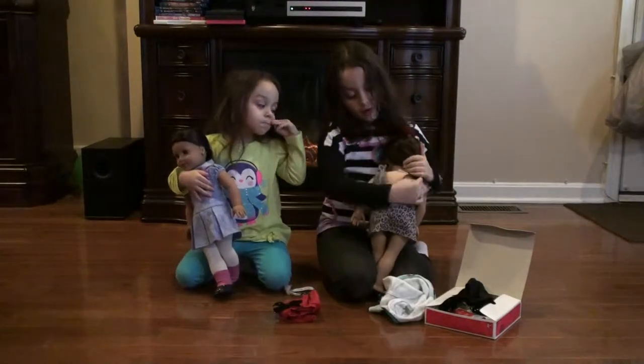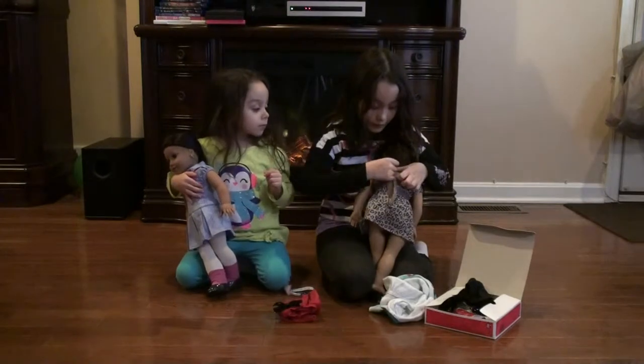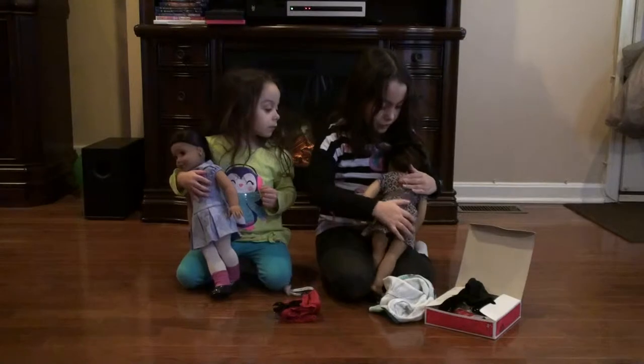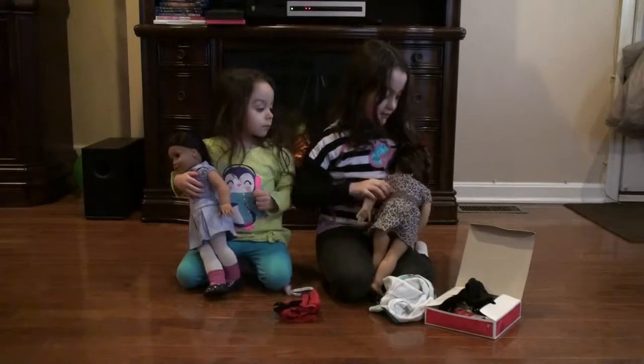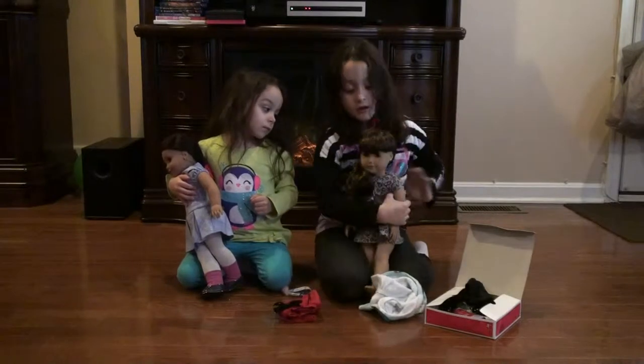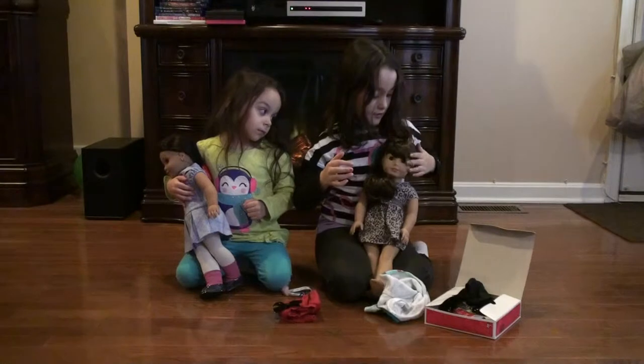Just to let you know, if they have long hair, move it to the side when you're changing. If they have short hair, still you should move it a little bit to the side and hold it. If there's long hair, you could move it to the side and it's gonna be easier. There she is. I can move her bangs to the side.